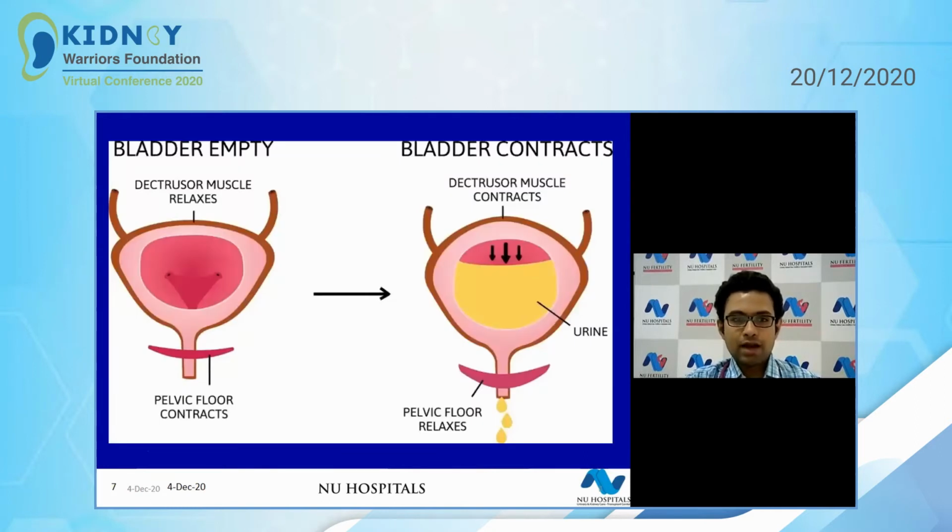So when the bladder is filling, the sphincter and the valve mechanism need to be closed, the pelvic floor has to contract, and the detrusor muscle has to relax. The reverse happens when the bladder is contracting and the person is passing urine.